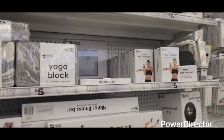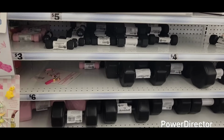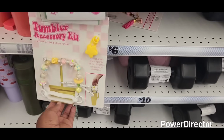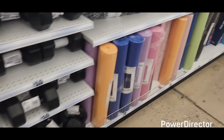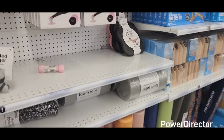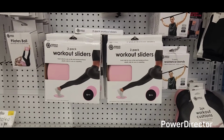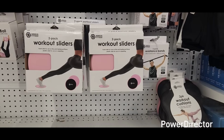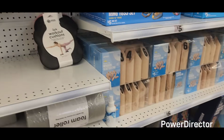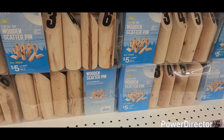Really nice. They have the little exercise equipment over here also. I believe they added some new things in here. Y'all remember me talking about that little weight, that little tiny weight last time. Okay. So I believe they did add like a few new things in here. They have these workout sliders, honey. I could just see that going left, okay? I would be into a split, literally trying to do that daggum exercise with them sliders, honey. Be sliding all over the place.